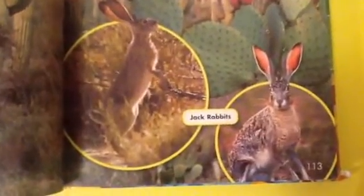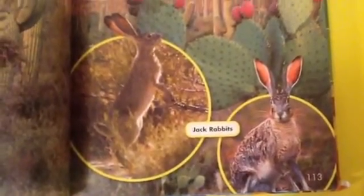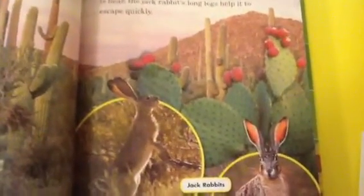Ooh, the jackrabbit. He's made for the desert. His long legs help him run away from danger. What do you think he uses to hear danger? That's right, those big, big ears.